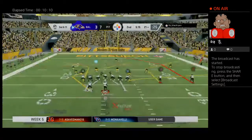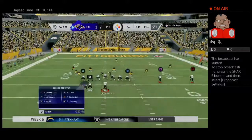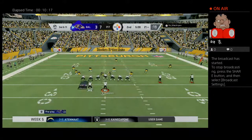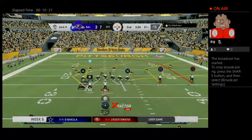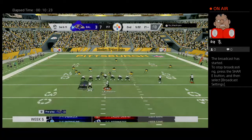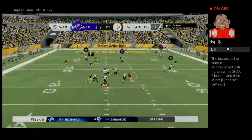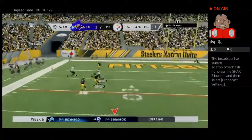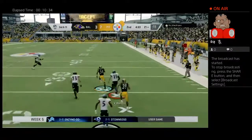The Ravens on third down. They've been okay, 2 for 3 thus far. This is 3rd and 11. From the gun, it's Mahomes. Being chased out left. Trying for Brown, and it's intercepted. Picked off inside the 10.